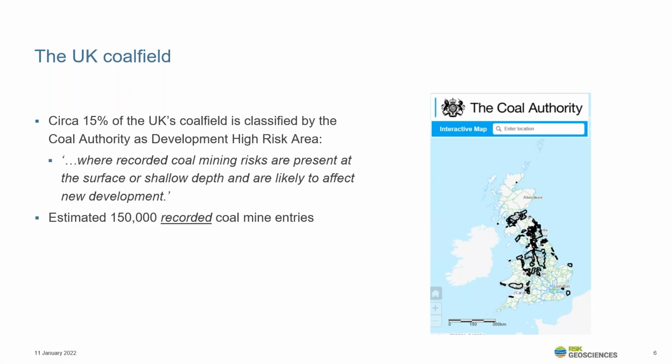The Coal Authority is the statutory consultee for development on the coalfield, and about 15% of the coalfield, shown here in black, is classified as being development high risk. This is defined as where recorded coal mining risks are present at the surface or shallow depth and are likely to affect new development. It's also worth pointing out that there are an estimated 150,000 recorded coal mine entries in the UK. However, the actual number of mine entries is likely to be much higher on account of not all of them being recorded.